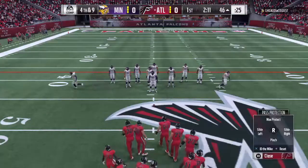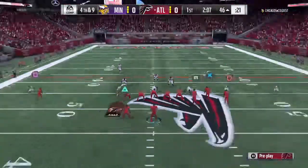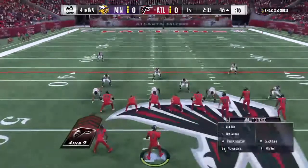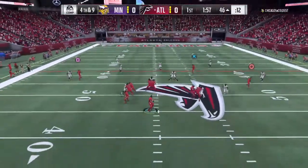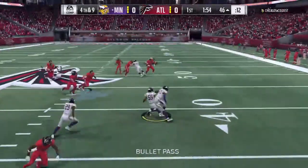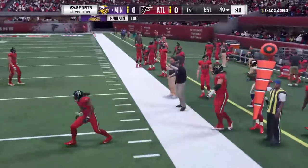Looks like Ryan's going to stay out there. Indeed, they're going to try for this on 4th down. They'll try and throw for him with Ryan. Into heavy traffic, and it's intercepted. Picked off at the 39.